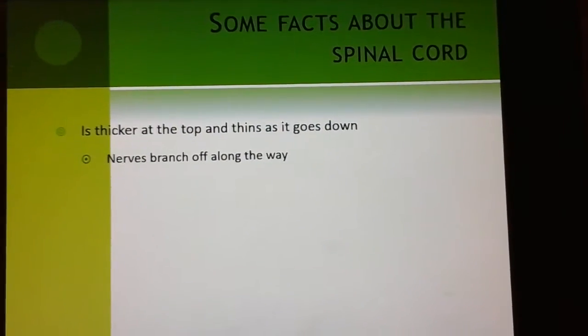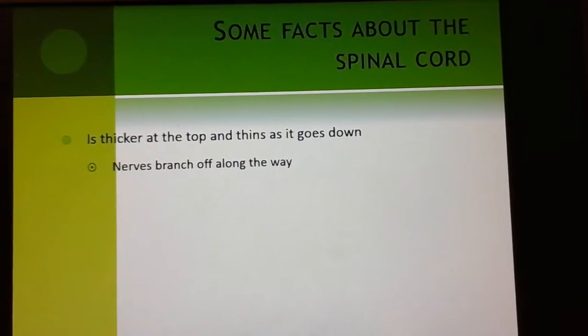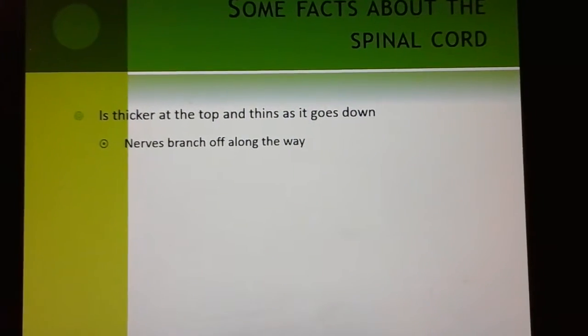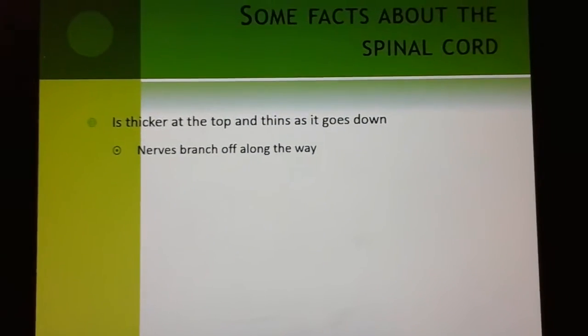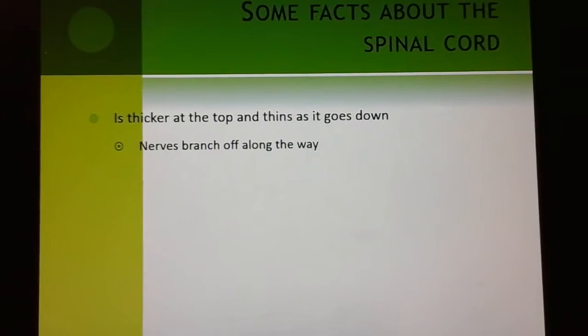Now, just some facts about your spinal cord. Remember, it is thicker at the top, and it's going to get thinner as it goes down. It's attached to the brain up at the top, so all the nerves leaving the brain, that's going to be the thickest part there. And they branch off as they go down along the way. If you remember with your vertebral foramen, it was really big up at the top, and they get smaller and smaller as you go down.